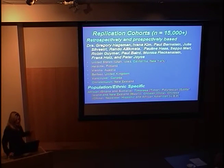And to that end, we have many replication cohorts between Greg and myself with several people, and some of our own people here, Emmy Hartnett and Paul Bernstein, helping us with these populations, but also population and ethnic specific populations. For example, the population from Timor has no retinal pathophysiology. They don't get age-related macular degeneration or diabetic retinopathy. We want to know why.